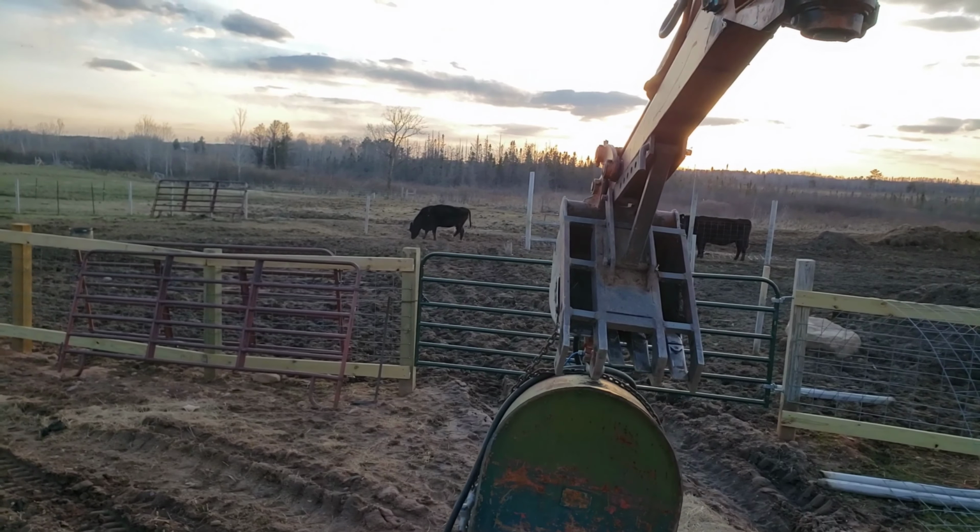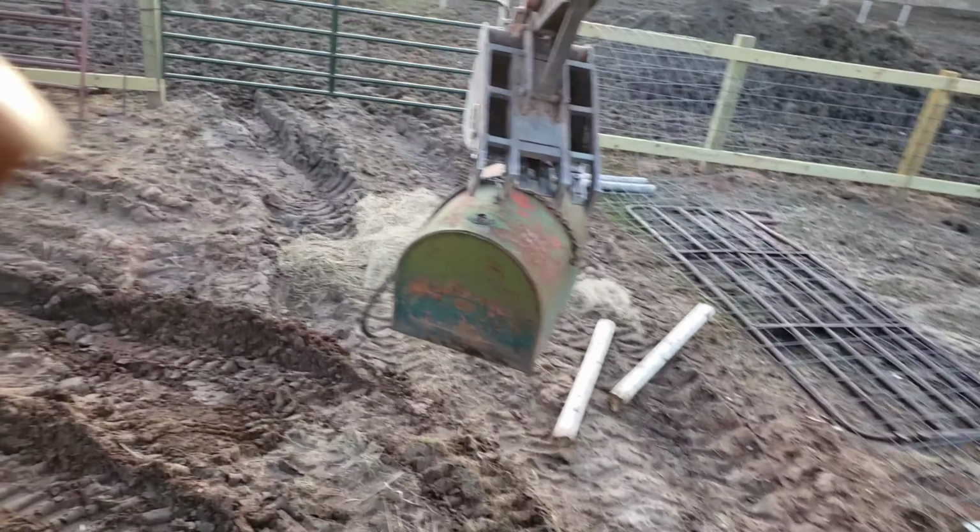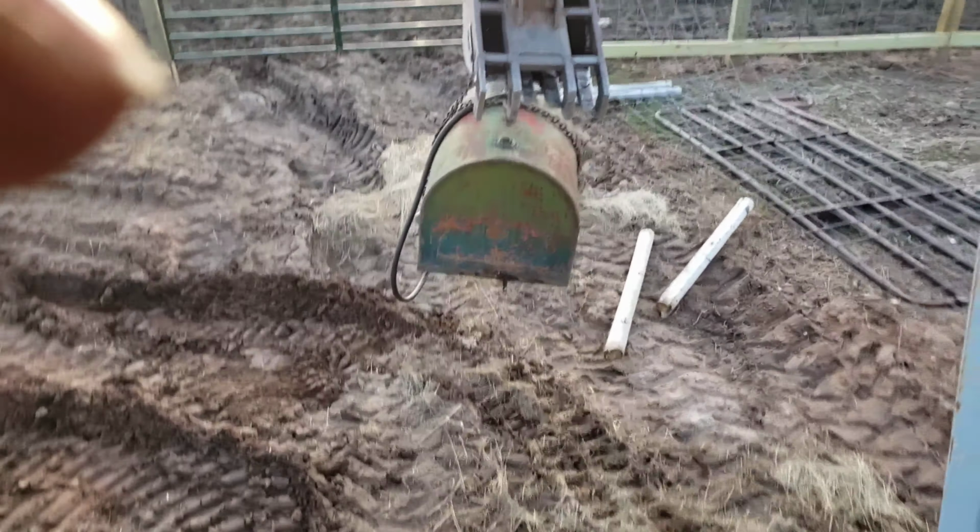Cow yard finally starting to dry out pretty decent. Oh shit. Watch it. Better lift and curl in, eh? Apparently that tank's heavy enough to pull that excavator over on a little bit of a hill. Let's grab that. Oh yeah, it's a mess in here too. See all that junk cleaned up. Yep.